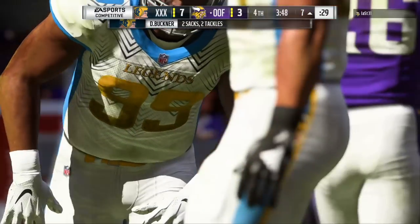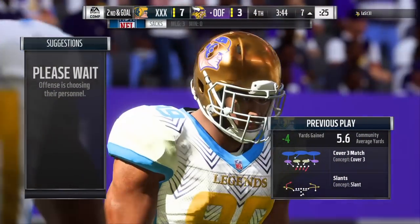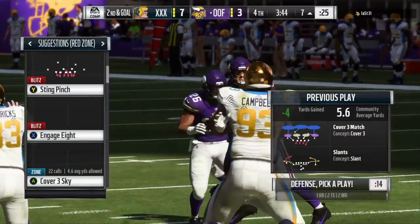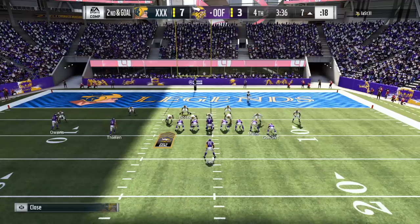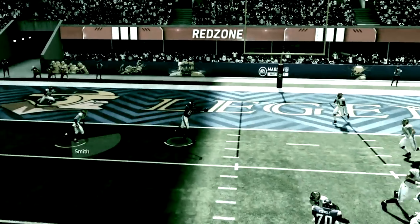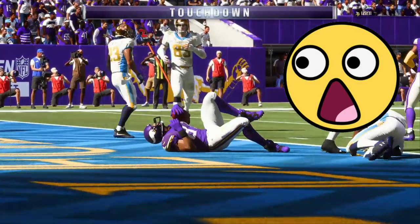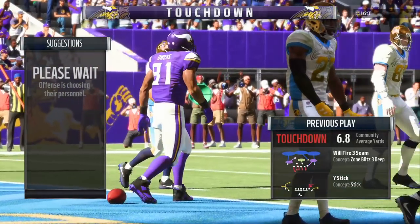Pressure now, and he's going to go down. Sack back around the 8. DeForest Buckner in there to pick up his second sack now of the afternoon. On second down, Roethlisberger. What happened? And he will score. Touchdown, Viking.